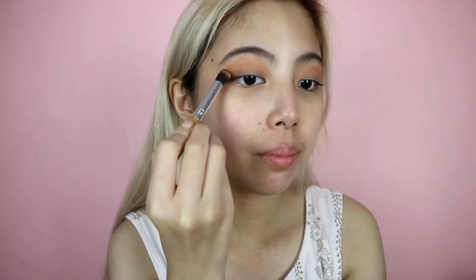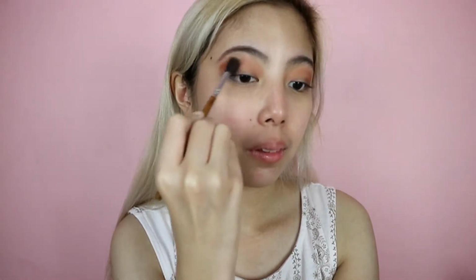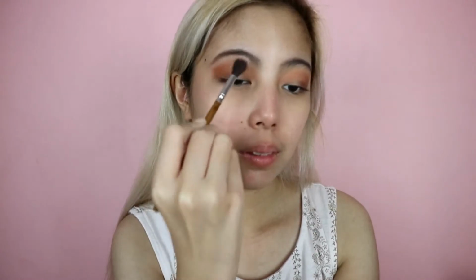I dab it on the outer corners of my eyes, papasok like this. Paunti-unti lang so that hindi masyadong harsh. And then, I blend it off again using a fluffy brush. So, i-blend lang yan ng i-blend until you're satisfied with how it looks like.